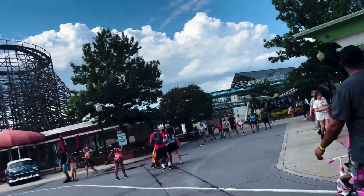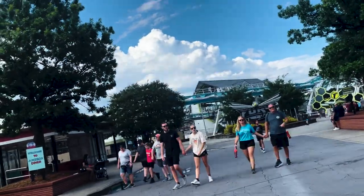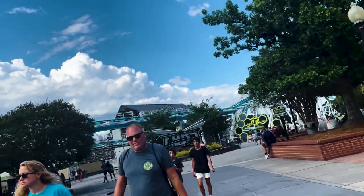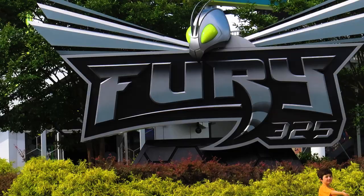Oh my gosh, here's the entrance plaza for Fury. Oh man, last time I saw the plaza, I was so impressed. It looks so cool, and I'm glad to be back here. Yeah, Fury might have a decent long line, it looks like. But, oh boy. Let's go see how it runs.